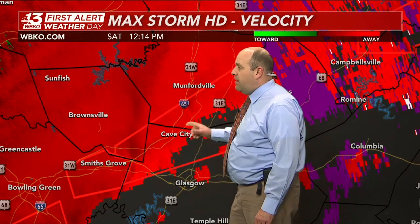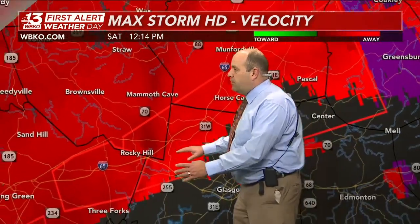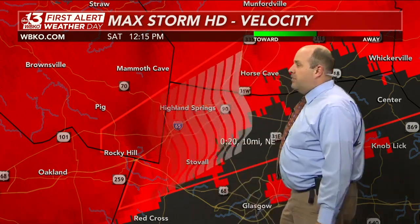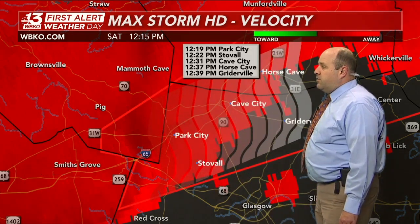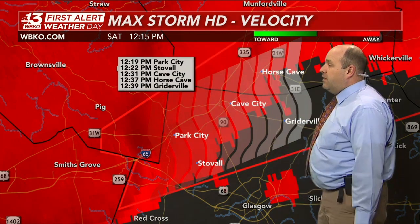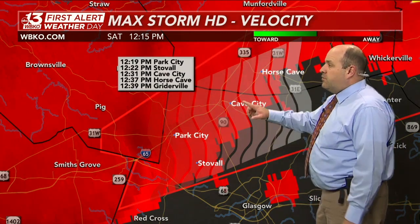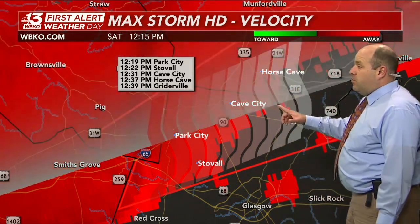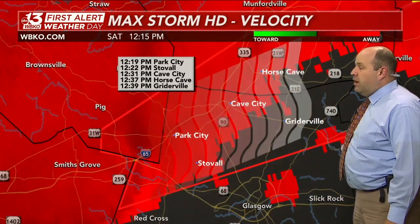Here's I-65. Here's 31W. So closer examination here. We've talked about Rocky Hill in this area right now, right through here. That's our area of concern. Getting into Park City at 1219, possible tornado there. Stovall at 1222, Cave City 1231, Horse Cave at 1237, then Griderville at 1239.